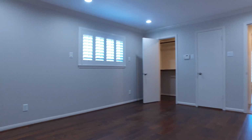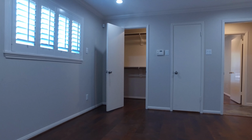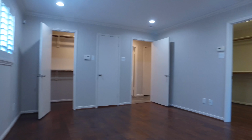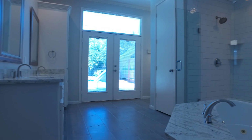The luxurious master suite offers multiple closets. The custom master bathroom has an extra large glass shower with new tile, a jetted tub, and new granite surrounding with dual sinks.